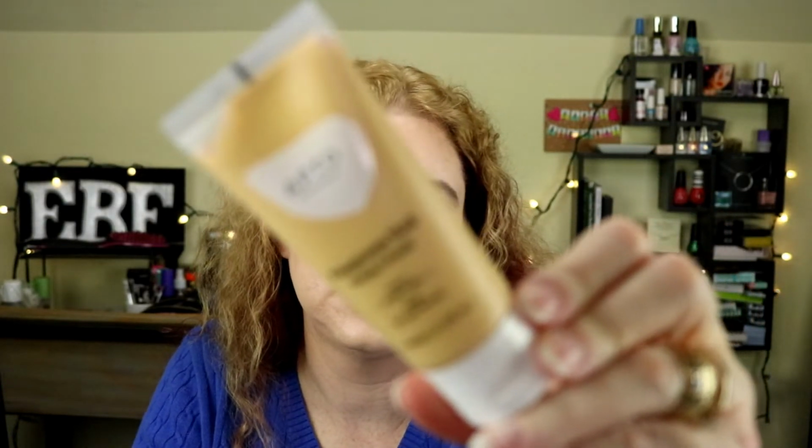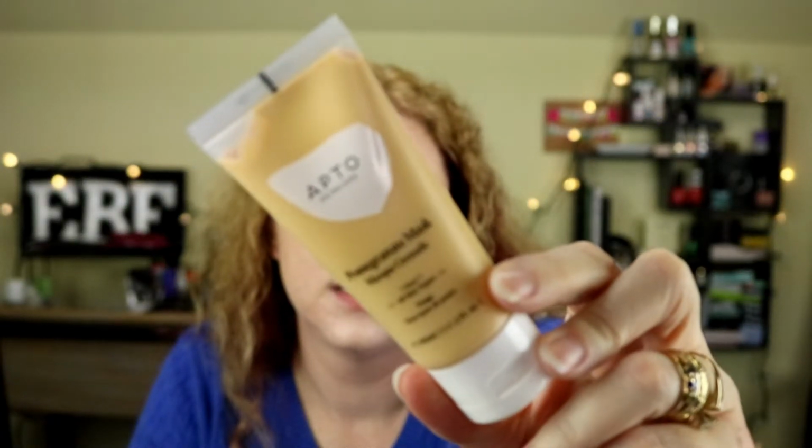All right. Moving on to the next item. I'm going to pull this one out because it's kind of beat up a little bit, but it's fine, I'm sure. So this is the Apto Skincare Pomegranate Mask. Okay, let's see if it's open inside. No, I think it has a safety seal on it. It does. So I'm not going to get a chance to smell it or anything like that, and that's fine. But this is what it looks like. It's just a squeezy tube. It is more of a pineapple shade than a pomegranate shade, right? Isn't pomegranate red?